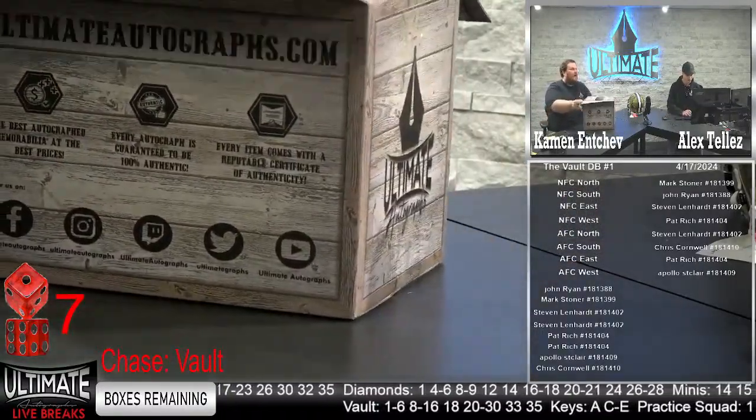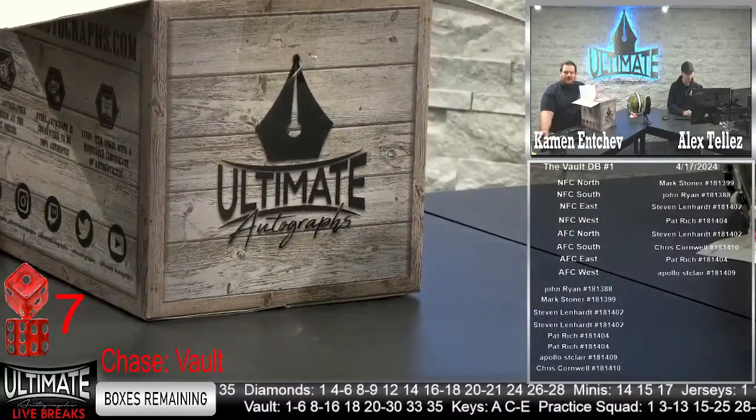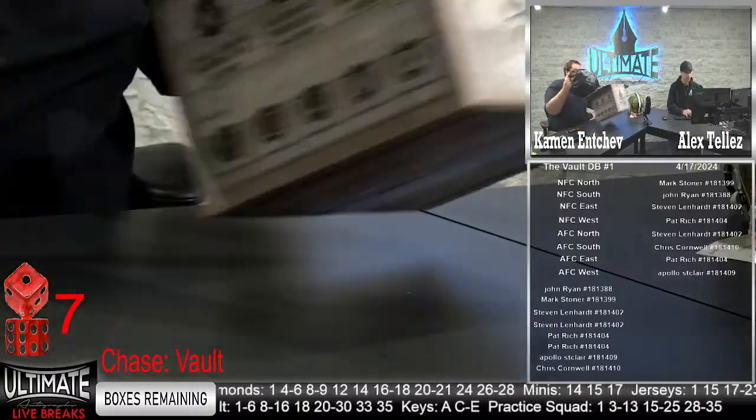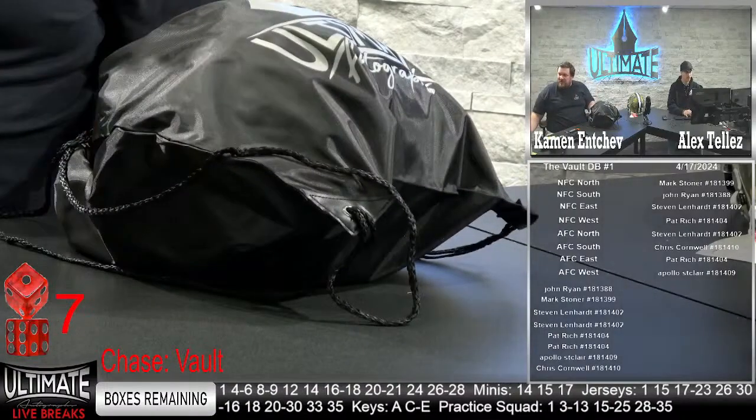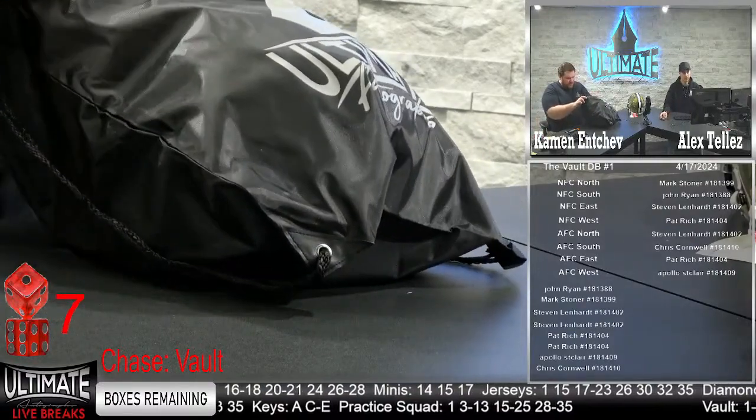The John Elway box number. And we do have John Elway actually in this series, Alex, which is pretty cool. Got a full-size helmet coming up here, full-size lid. Let's see here. Oh, okay.